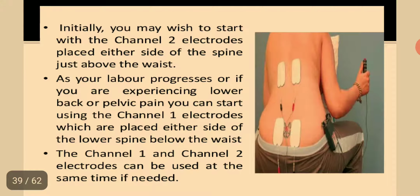Initially, you may wish to start with the channel 2 electrodes placed either side of the spine just above the waist. As your labor progresses, or if you are experiencing lower back or pelvic pain, you can start using the channel 1 electrodes, which are placed either side of the lower spine below the waist. The channel 1 and channel 2 electrodes can be used at the same time if needed.